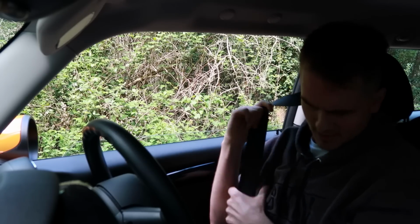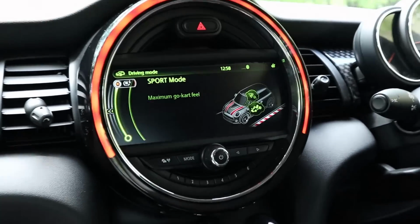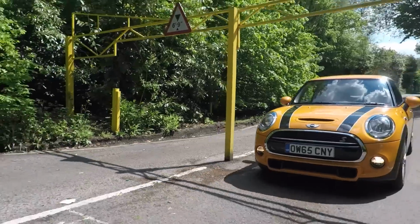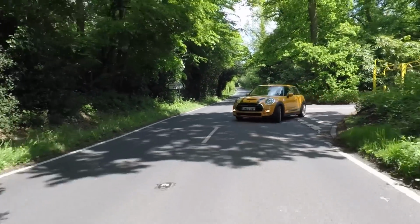Oh, everything's slightly to the right. Oh, well, we changed it into sport mode. Sport mode. Maximum Rice Krispie mode. This is the newest car that I've driven. It's sort of the most powerful car I've driven. Whoa.